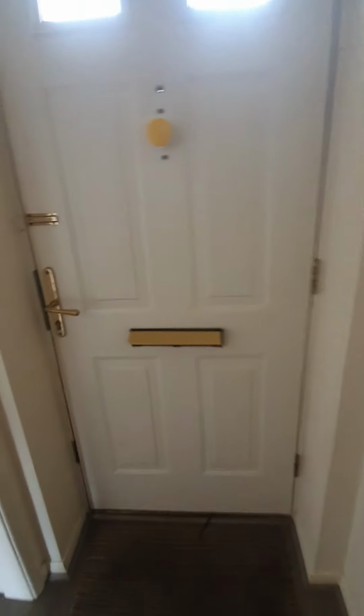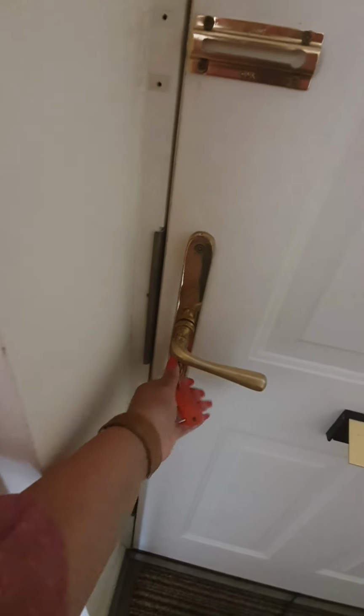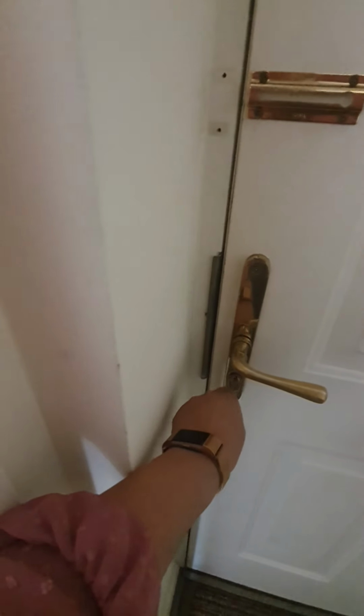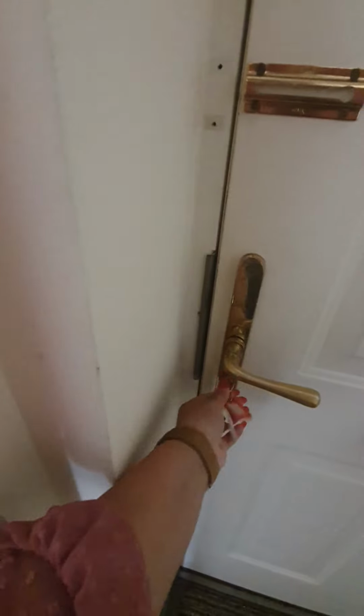So there is no bell, so I don't need to test that. So I'm just going to head on in. There's no chain either, so I'm just going to take my shoes off and get the keys to lock the door. Okay, so the door opens and closes fine and locks fine too.